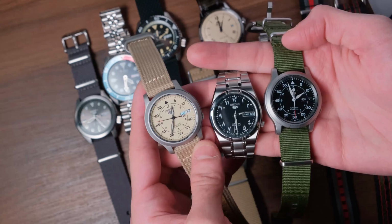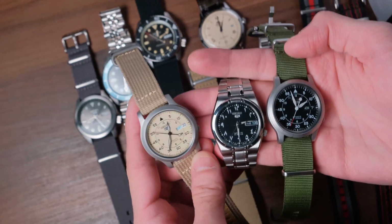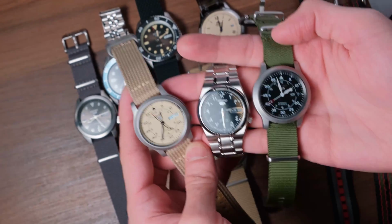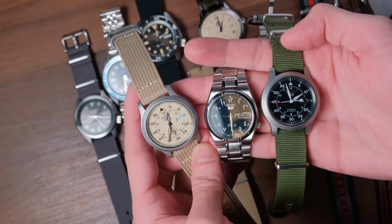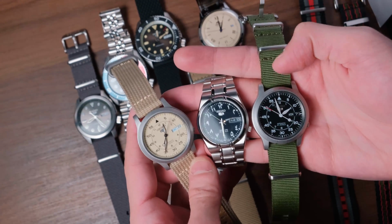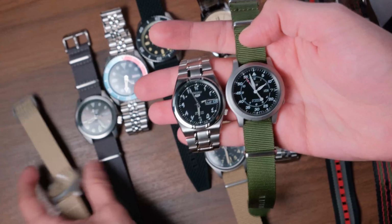Now, the good news is Seiko 5s generally come under $100, so it's very easy to fit them within your budget, and honestly, they're some of the most budget-friendly you can possibly find. So that's why I think if you are trying to look for an affordable automatic watch, Seiko 5 is a great place to start. Now, that's not to say they're the best watches in the business. They're actually fantastic, but they do come with a few flaws.